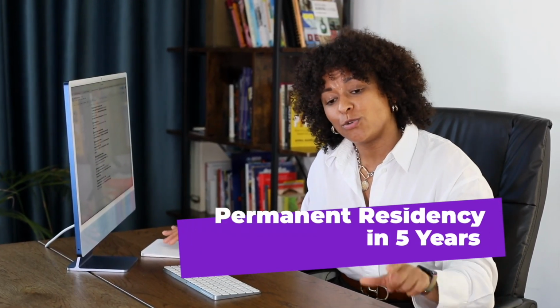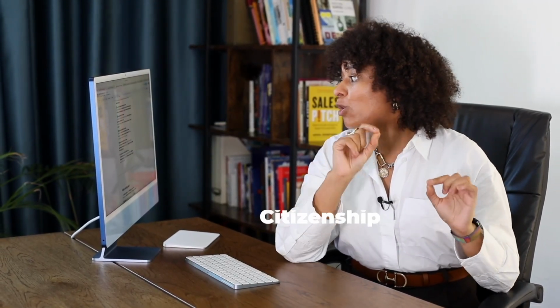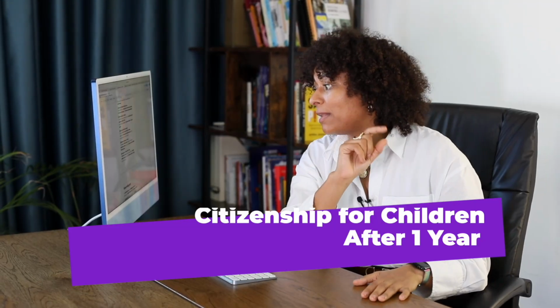Then in 5 years, you can obtain permanent residency, and in 10 years, you can obtain Spanish nationality. Okay? And another small but really important detail: a child born in Spain to foreign parents holding a Spanish residence permit can apply for citizenship after just 1 year. Imagine you move here with your wife and 1 kid, but after a year you want to have a second kid. After the birth, in 1 year, you can obtain citizenship for your next kid. So it's perfect. They don't need to wait 10 years, you know, luckily.